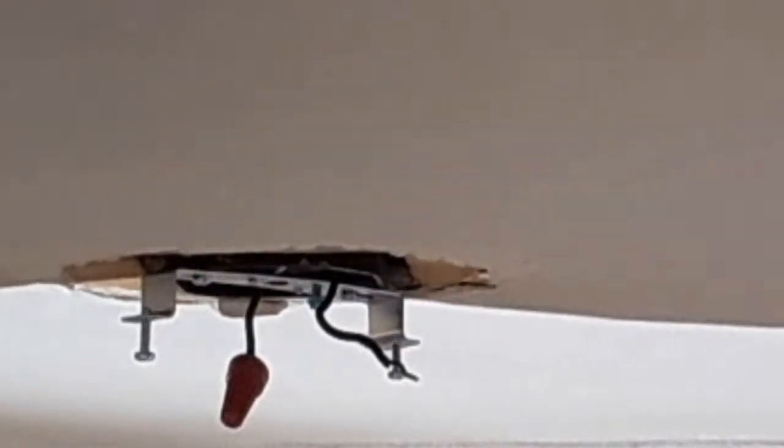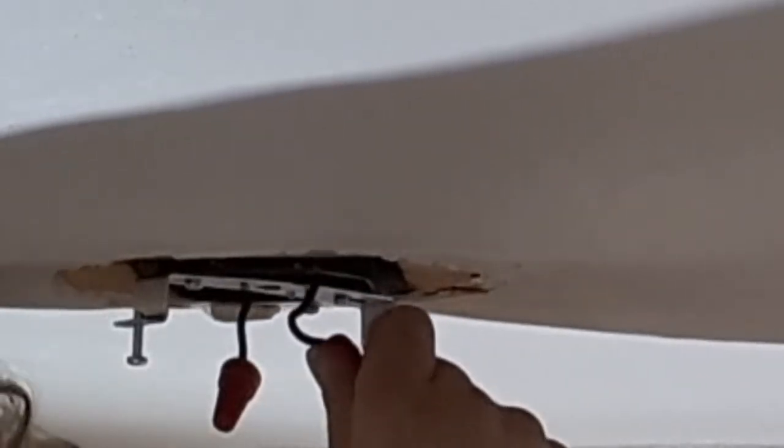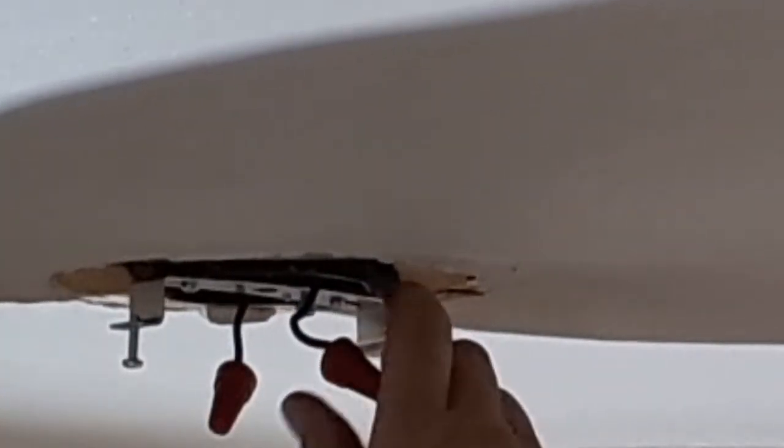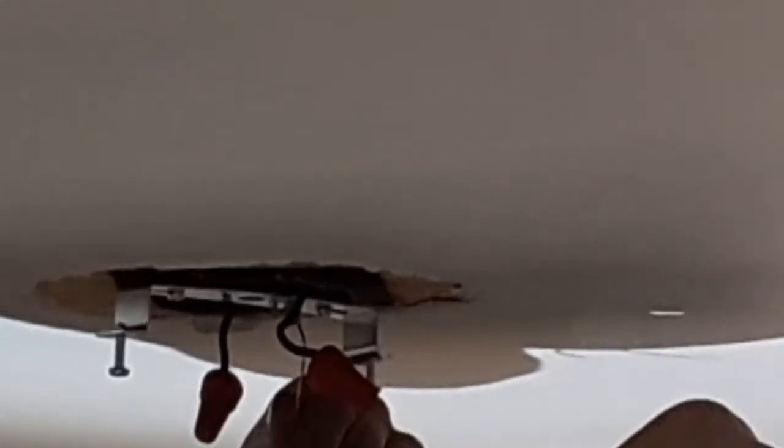These wire nuts are used the majority for 3 or 4 conductors, so yeah, whatever. Anyways, put this on here, and we're going to screw it into the fixture. Make sure you get it nice and tight. Tight as you can. There we go. Alright.